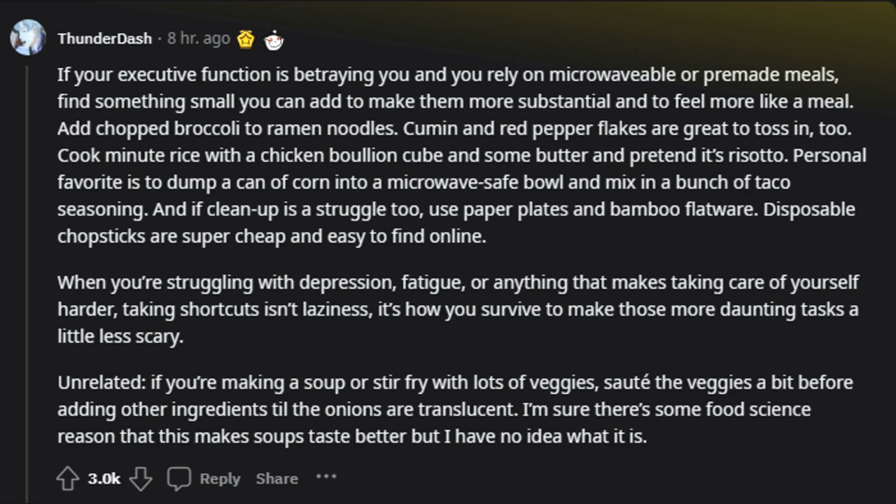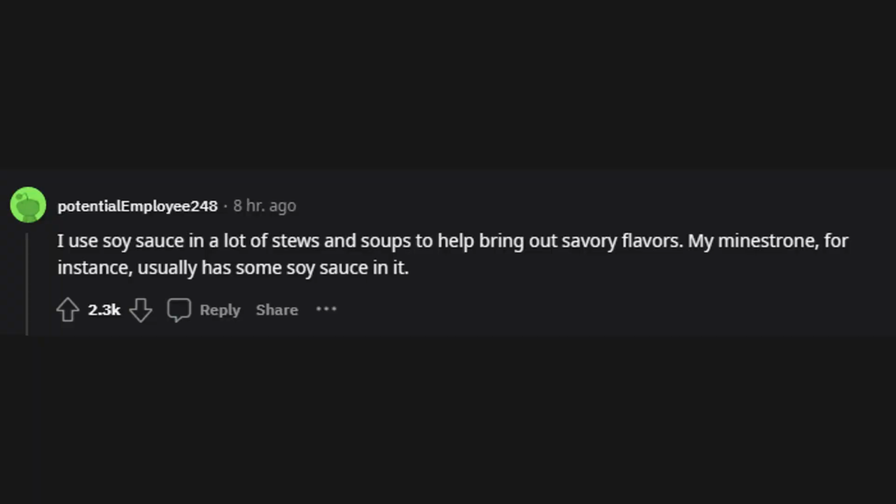Unrelated: if you're making a soup or stir-fry with lots of veggies, sauté the veggies a bit before adding other ingredients, till the onions are translucent. I'm sure there's some food science reason that this makes soups taste better, but I have no idea what it is. I use soy sauce in a lot of stews and soups to help bring out savory flavors. My minestrone, for instance, usually has some soy sauce in it.